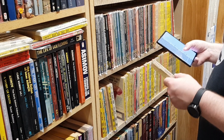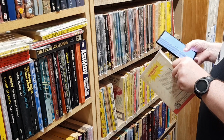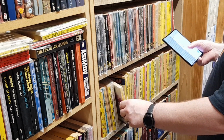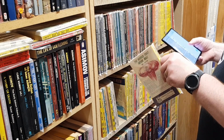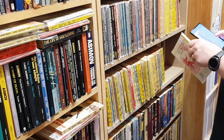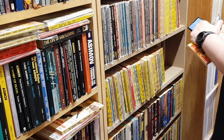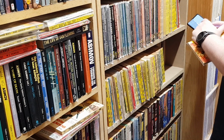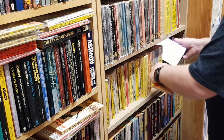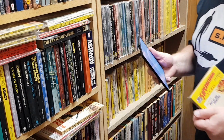Supernatural 33. Quite a worn old copy, that one, so I give that a miss. SF 85 I haven't got. That one's alright. Supernatural 22, which I haven't got either. So obviously I'll have to see what Bob does on the prices on these, but that's a pretty good little haul there.